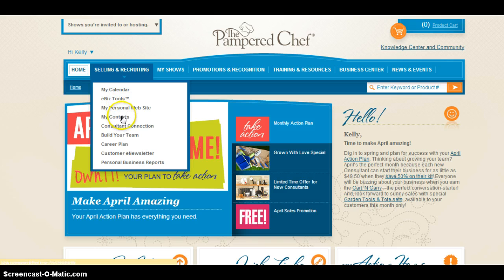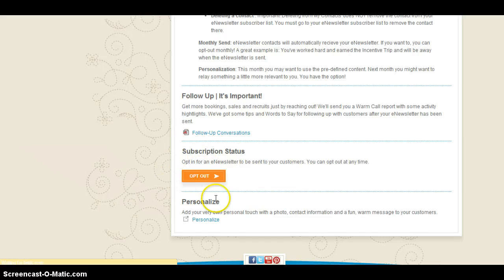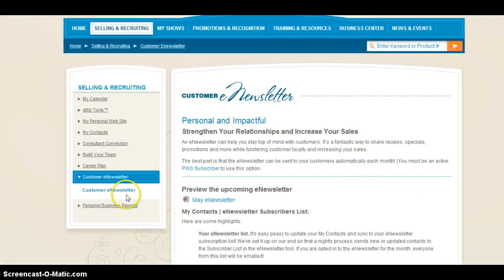Your contacts are here, your consultant connection, your customer e-newsletter, and so I'm going to click on that again, customer e-newsletter, and this is what it should look like if your customers are going to get the email. Oddly, it should say opt out, because that means you've opted in. Just don't even ask me, but that's what they told me at the home office. But here's the button where you can personalize and change what it says. You can view it here, preview the newsletter, and if you like what it says, leave it alone.